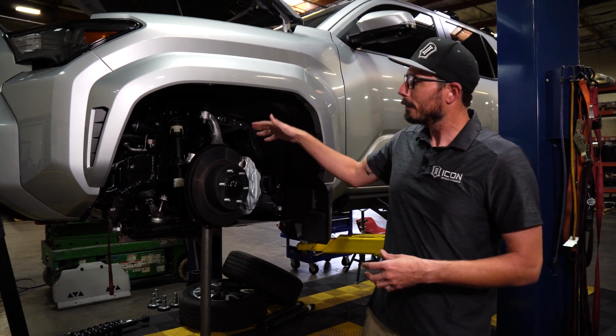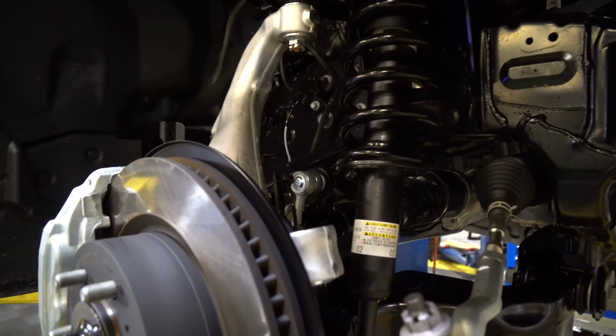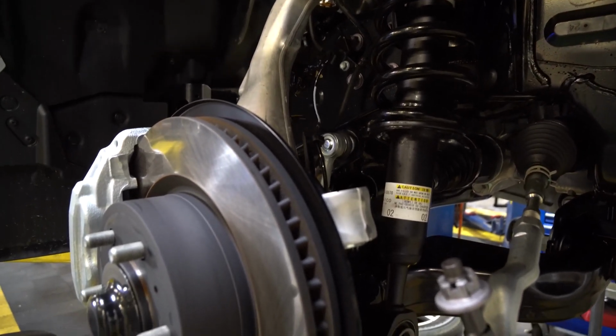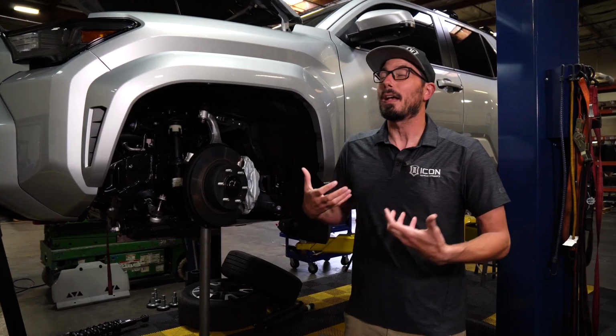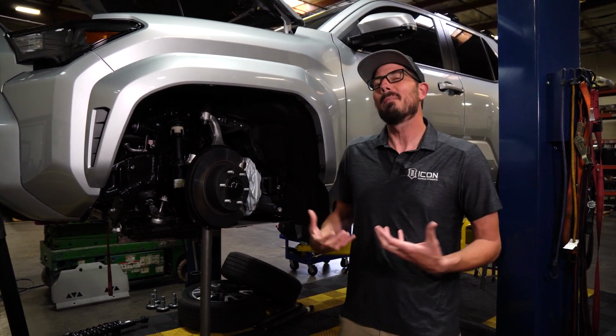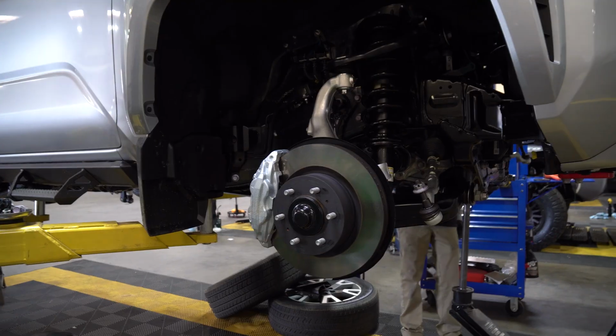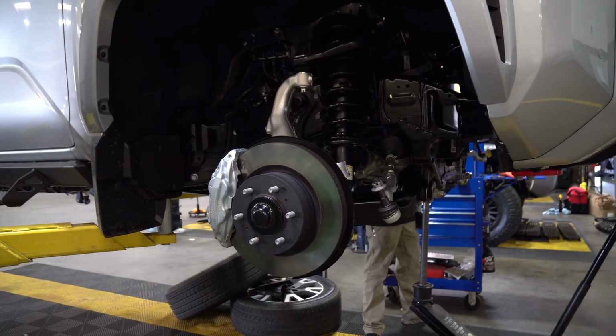So we're playing with that, to see where we can squeeze more travel out of the front end, and we're going to do the same thing for the rear, both vertical wheel travel and under articulation. Not only does this allow us to figure out where more travel can be found, but it lets us know how big of a shock we can actually fit in there. 2.5s are pretty easy, but can we fit something bigger? We'll find out, so stay tuned.